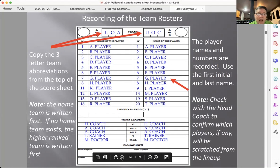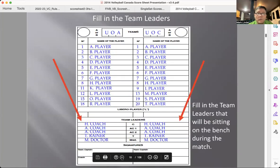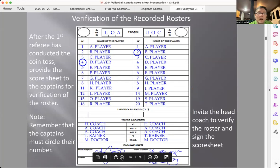The other thing that happens at age classes is that the NCCP number needs to be in there as well. So if there are liberos, there you go. And notice that on the Volleyball Canada, there is a place for the coach's certification. That should be on the label, so you don't have to worry about that.